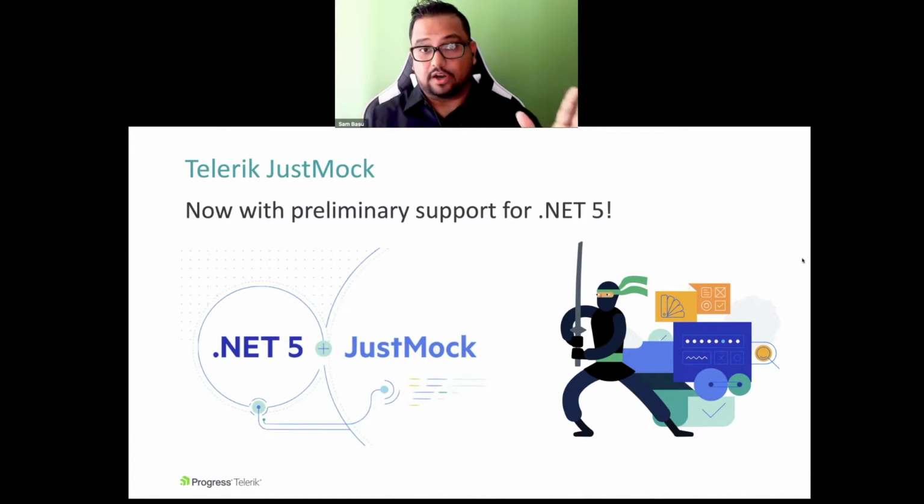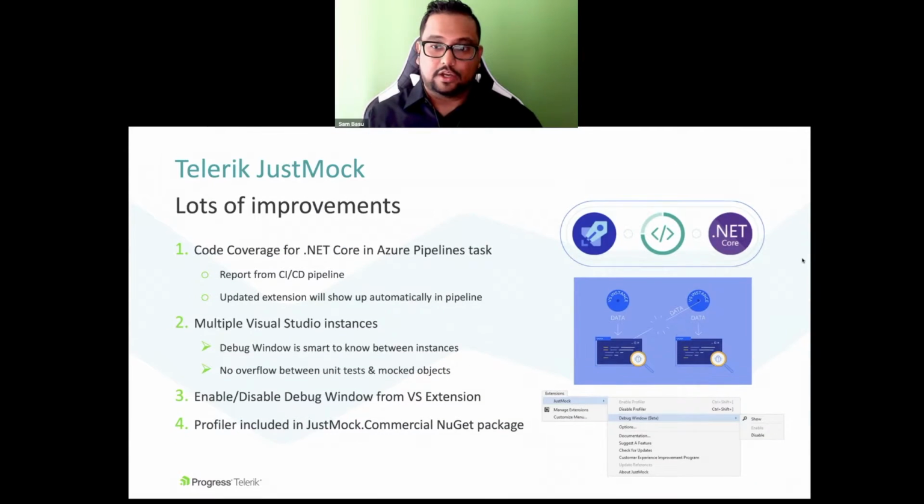The .NET 5 RC, which is the release candidate that has a Go Live license, came out probably 10 days back. And this one is just a little behind that. But you can completely be assured that we will fully support .NET 5. We work very closely with Microsoft. We try to get ahead of the curve. So everything will be fine come .NET 5. So that's very exciting. Lots of improvements went into JustMock as well.